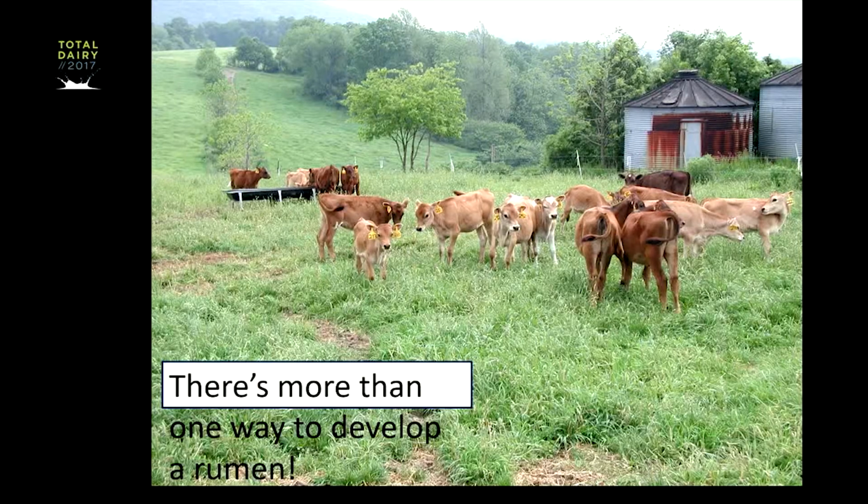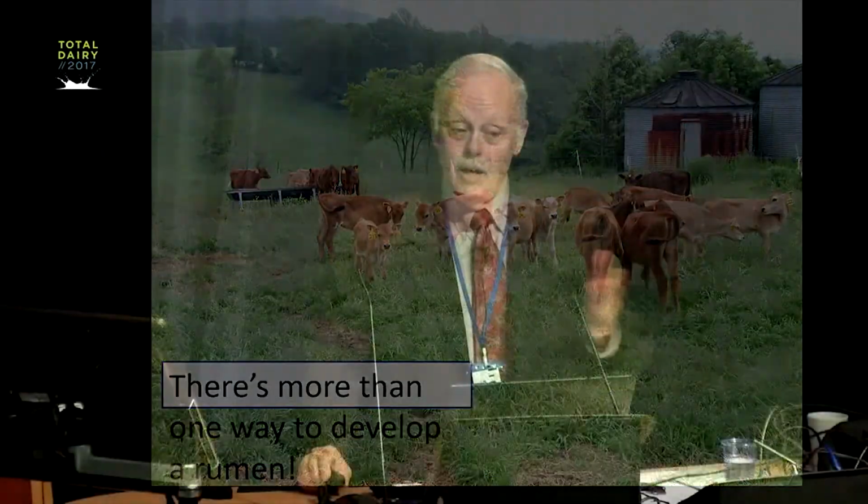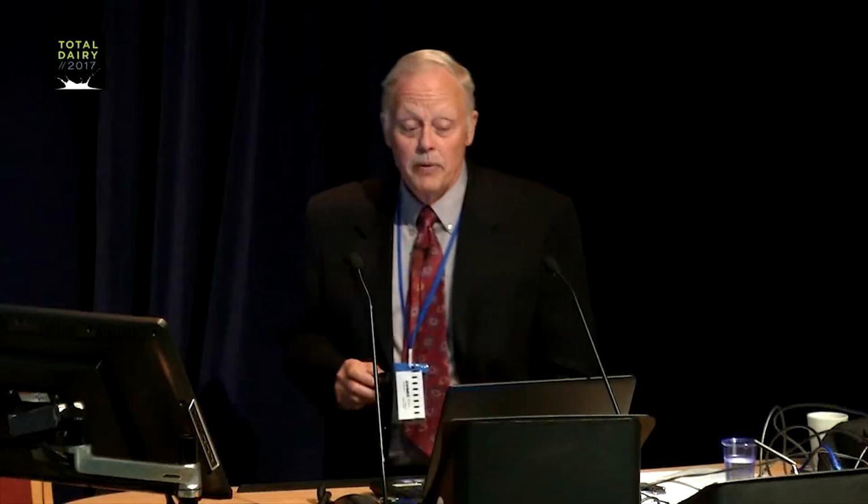These are Jerseys in Central America where they don't feed grain. And those Jerseys get reasonably good rumen development, albeit not as quick as what I want you to have in your systems, but they do get rumen development from that grass.